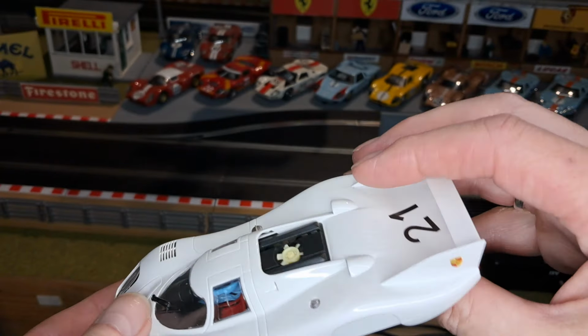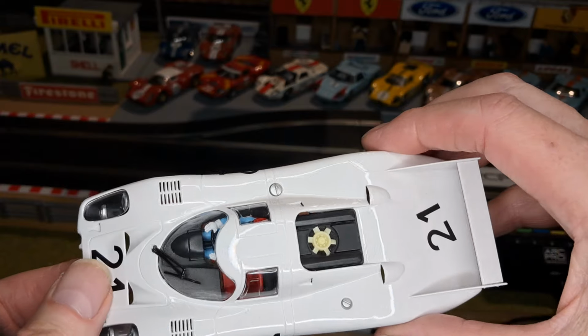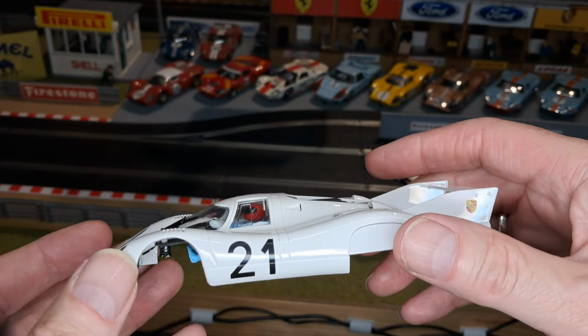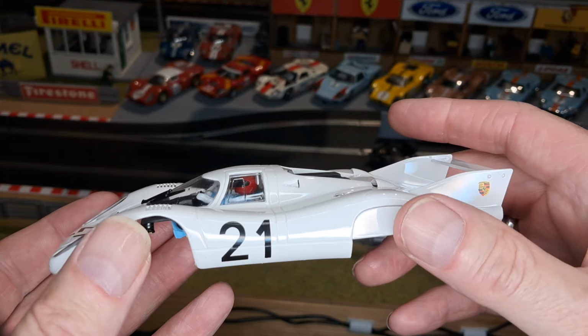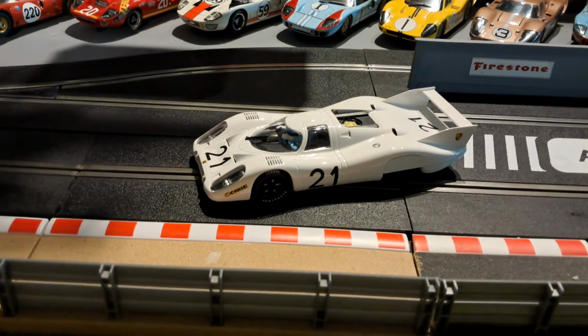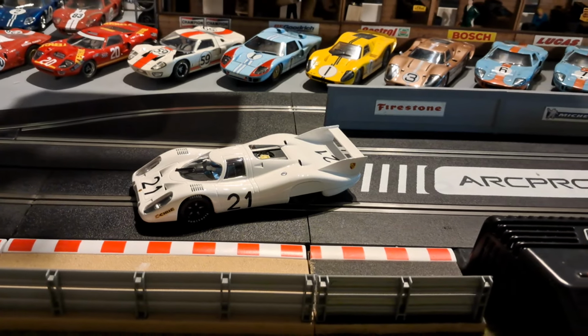But very light body as well, and like I say, very nicely finished. I think Fly have done a cracking job of it. So I'll pop you on pause again, we'll pop the body back on and we'll do a few laps. Back again, body's back on the car, and as you can see, she sat on the track, so we'll do a few laps, see how she goes.